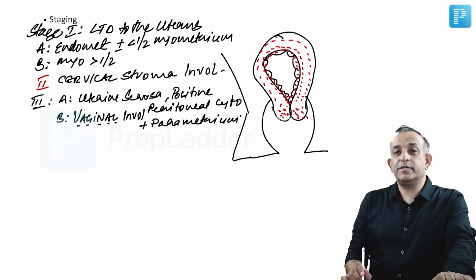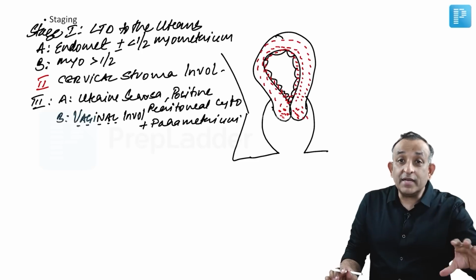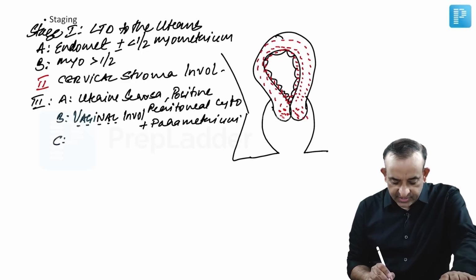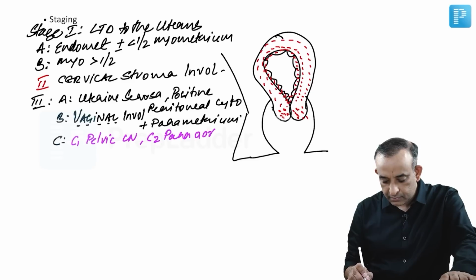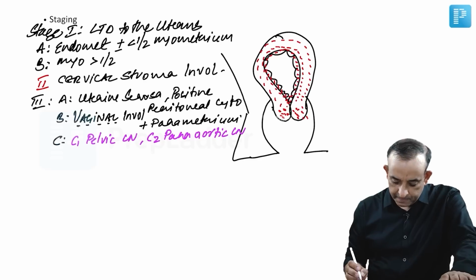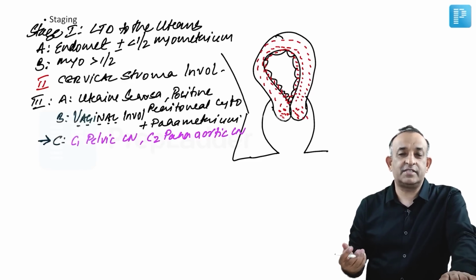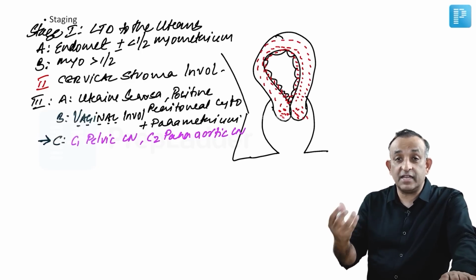So all of these cases, see, nobody is going to ask you to write the staging of these cancers. They'll ask you specific events. So vaginal involvement, inguinal lymph node involvement, they become very important questions in your exams. So what is stage 3C? Stage 3C is C1 and C2. C1 is pelvic lymph node involvement and C2 is para-aortic lymph node involvement. Now what is stage 4? Now this stage C, this same stage here, is now mentioned in cervical cancer also. Remember, I have taught you in CA cervix that stage 3 is now modified to stage 3A, 3B, and a new stage 3C has been added in CA cervix.